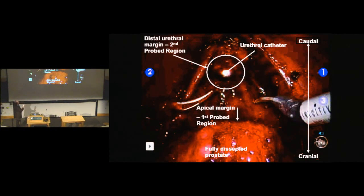Ultimately, this is what the surgeon's going to see. This is the apical margin. And this is a little tough to see, but this is what we were able to get out of the OR. This is a catheter that's coming in through the urethra. Patient's head is down here. And we would like to probe this area here, probe this area here, and then probe along the rectal wall here, and provide that information back to the surgeon so they can make further decisions on whether they should resect more tissue or not.